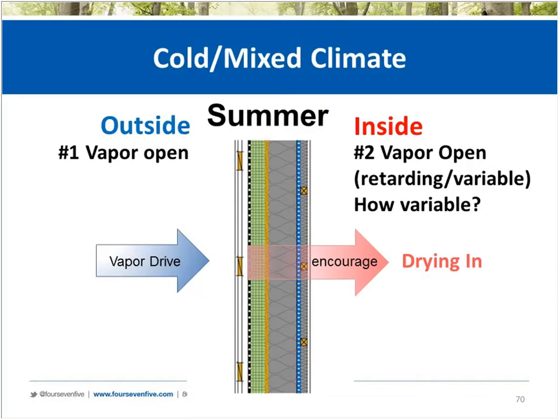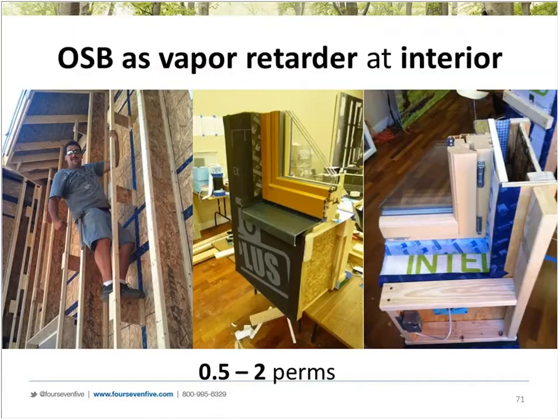What's nice about the vapor variability is that in the summertime, as the vapor drive is coming in, and we have vapor openness outside to the left here, the vapor variable material should allow the drying inward and will allow that enclosure to dry inward. So OSB is a vapor retarder, and we like to see it inboard of the insulation.